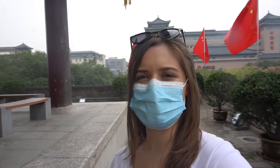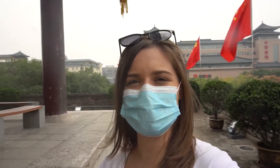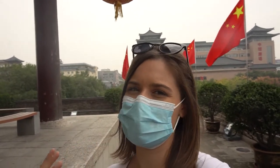So what's cool about the drum tower is they used to hit the drums 3 times per night to warn the citizens that they are safe, and then they would do it 1 time in the morning that would open up the city walls and allow them to go in and out of the city. On the drum tower, there is a drum show that happens a couple times a day, so we're gonna hang out and wait for the next showing.